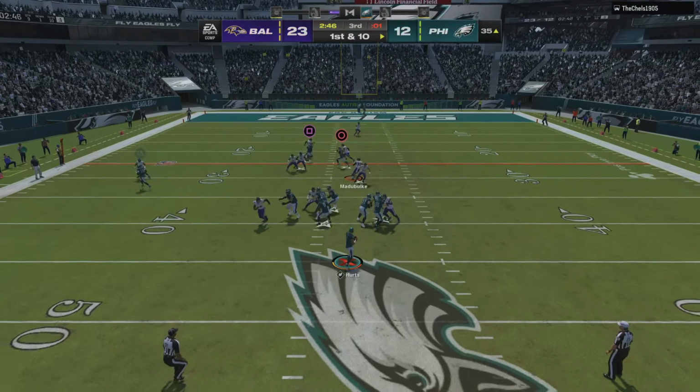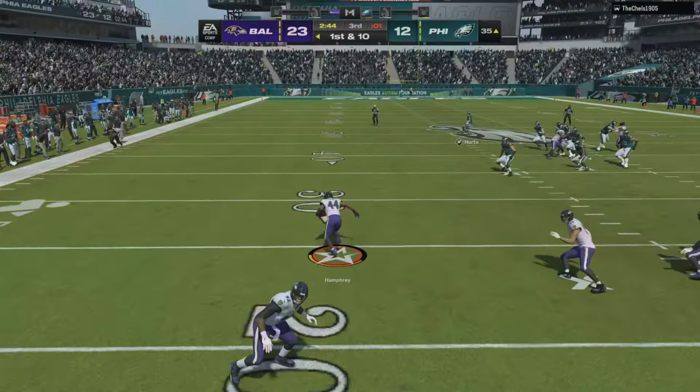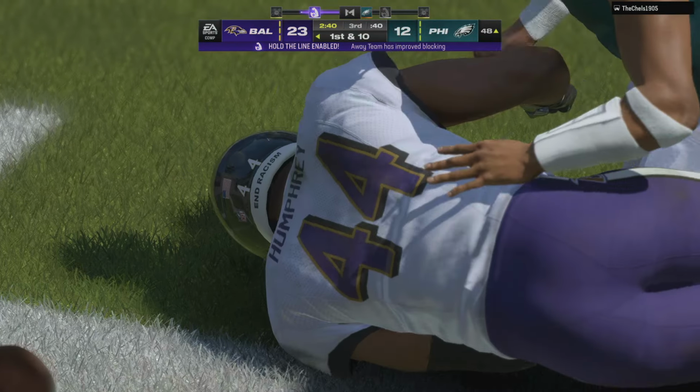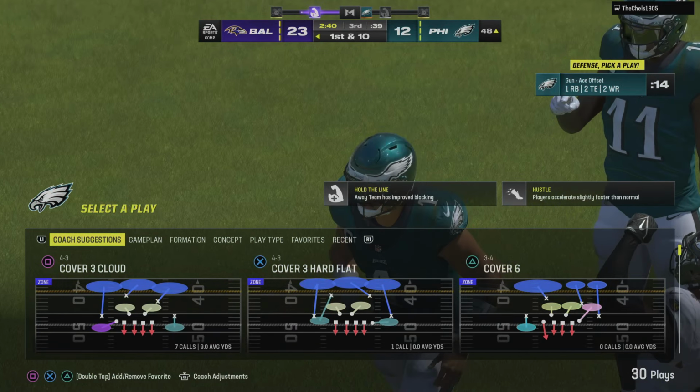Hurts. Come on. And it's intercepted. Picked off by Marlon Humphrey. And he will take this across midfield and down to the 48-yard line. Tough one there. First drive of the third quarter.